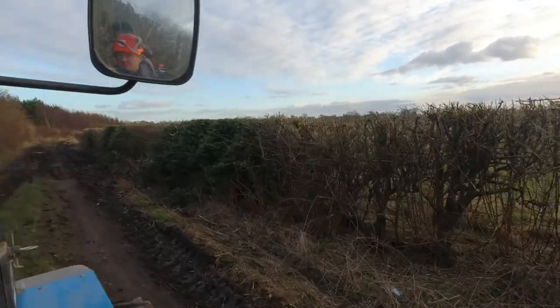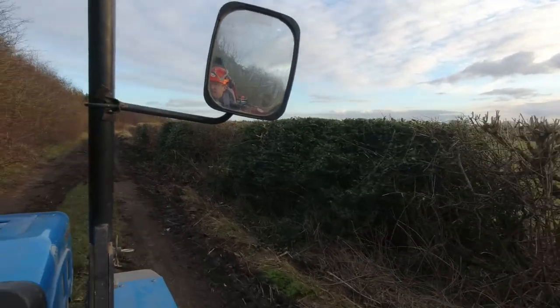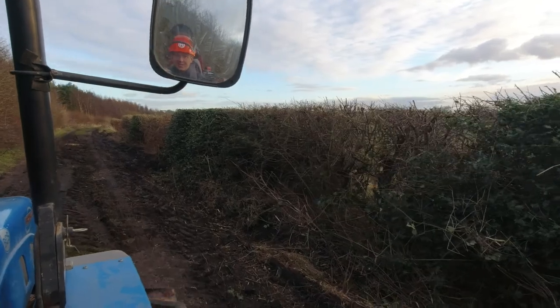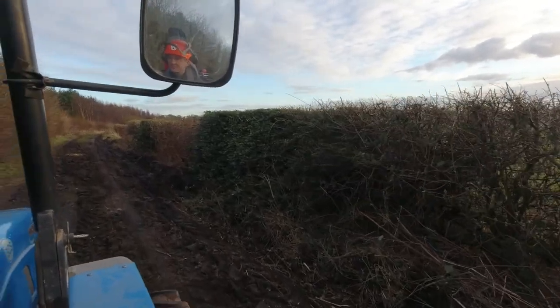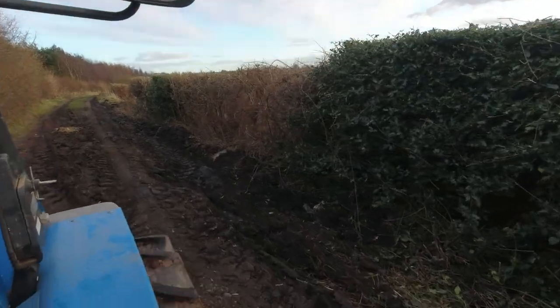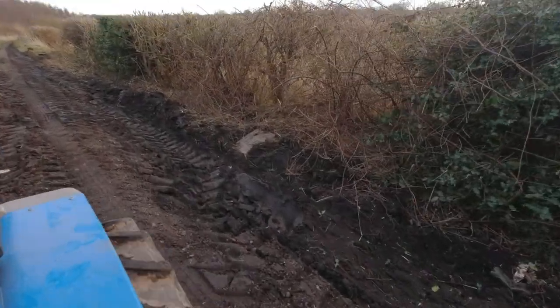But looks like the track's got even worse now. Oh dear. I even think the farmer's tractor went down the ditch. So stay out of that one.